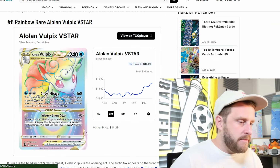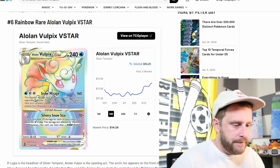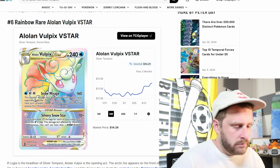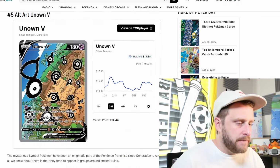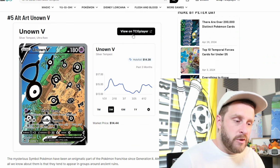We got the Rainbow Rare Alolan Vulpix V-Star. I can't remember what this card does. Not that great of a card. Unknown V. I pulled this, my first Silver Tempest opening.